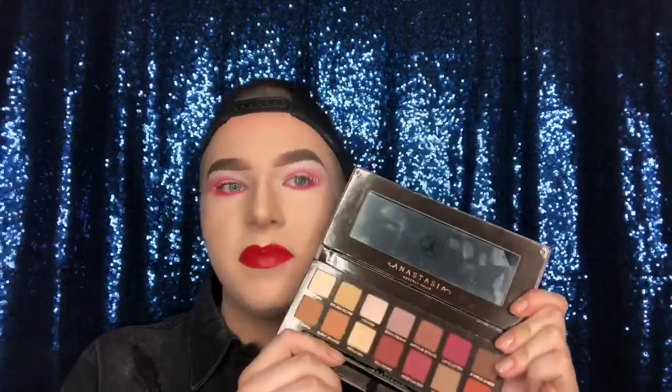Okay, so moving on to eyeshadow. But the one that I want to show off first, it's the Anastasia Beverly Hills Modern Renaissance palette. The formula of these eyeshadows are absolutely amazing. I love it and they blend out so seamlessly. And I also love that it has a mirror because I appreciate everything that has a mirror. But yeah, this is a great product.